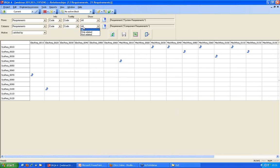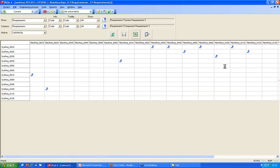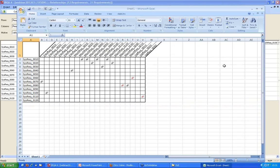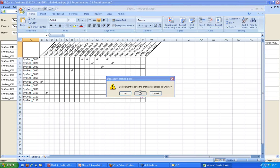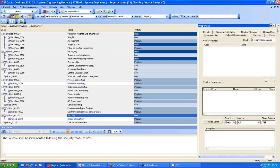Then you can start doing some analysis. For example, have a look at all the component requirements that are still not related to some system requirements. Here I've got a list of component requirements that don't have any traceability links, so maybe I should do something about them. Okay. If I go back to showing all my requirements, this traceability matrix can also be exported right into Excel. So if you need to take it out of the tool and put it in some document or share it with a customer or with some certification authorities, there's a way to automate the generation of the traceability documents. Okay. So this is how traceability can be viewed in the tool.